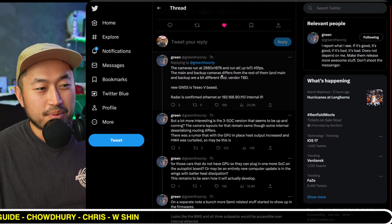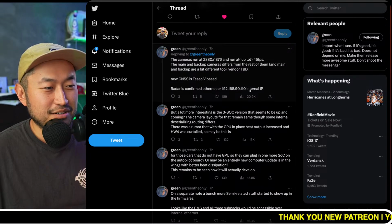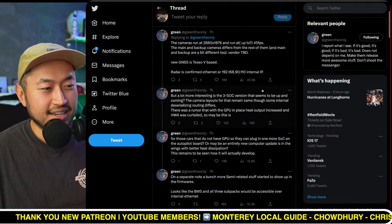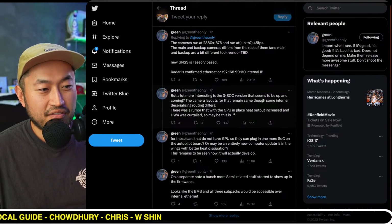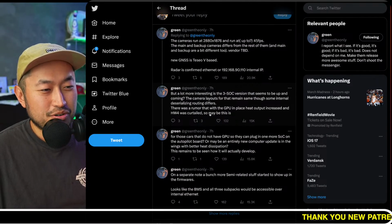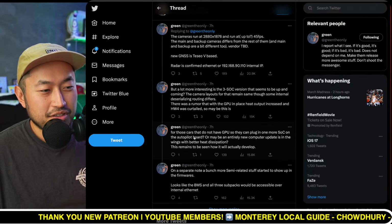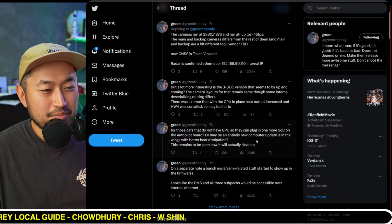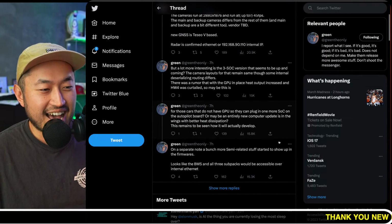The main and backup cameras differ from the rest of them, and the vendor is to be determined. New radar is confirmed, Ethernet at 1.92 internal IP. Interesting, but a lot more interesting is the 3SoC version that seems to be up and coming. The camera layouts for that remain the same, though some internal deserializing router differs, and there was a rumor that the GPU in place heat output increased and hardware for it was curtailed. So this is for those cars that do not have a GPU, so they plug in one more SoC on the autopilot board, or maybe an entirely new computer update is in the wings with heat dissipation. This remains to be seen on how it's actually developed.